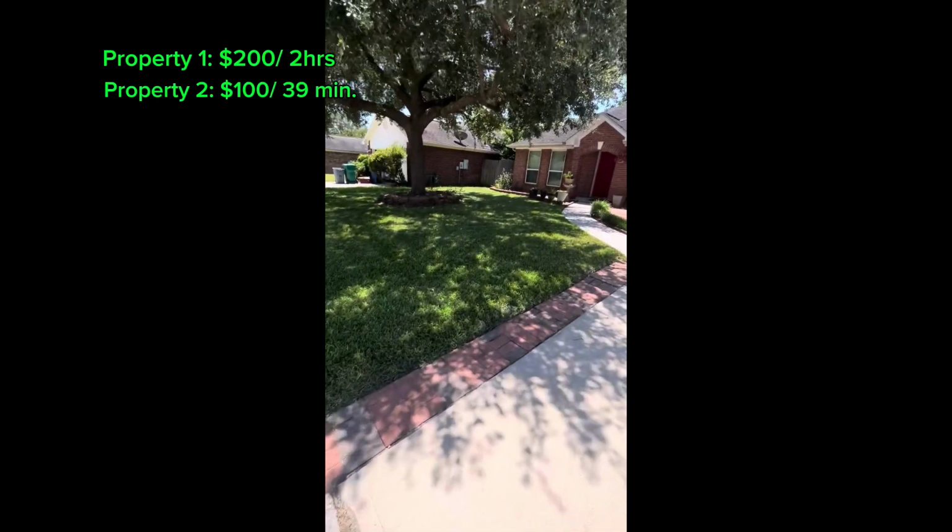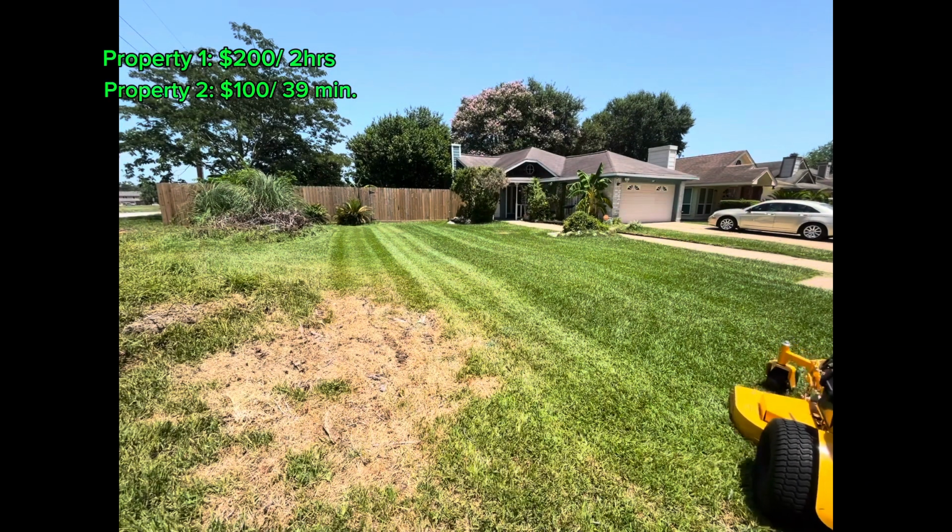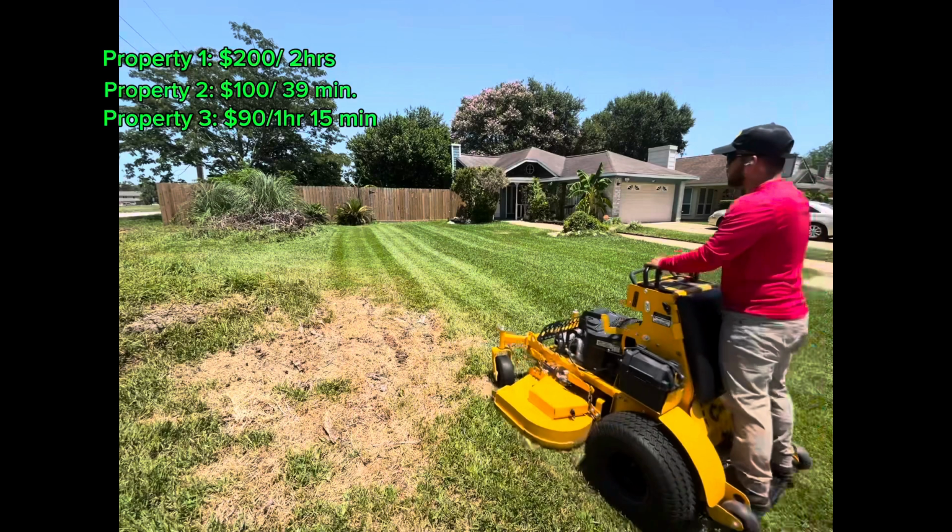This was the front of the home, the empty lot, and then her backyard. The backyard is very small. We usually just weed whack everything. At 1:55, we arrived at our third property.